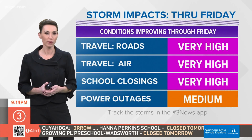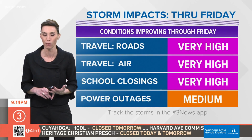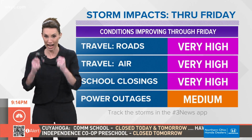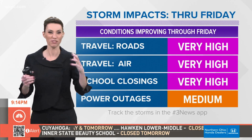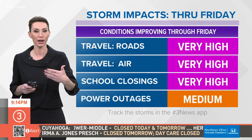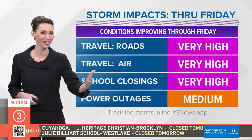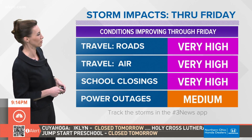Our storm impacts remain unchanged. High impacts on the roads still tonight, still tomorrow because of the blowing and drifting snow. Air travel, I think now we're going to start to move from Cleveland Hopkins and Akron Canton Airport having high impacts to other places having high impacts, and we have to try and navigate that whole air system. So our airports are going to be trying to get folks in and out, catching up. But the East Coast storm, remember this storm is going northeast toward Boston and New York and Philly and all that, and I think that it could complicate things for the air travel tomorrow.